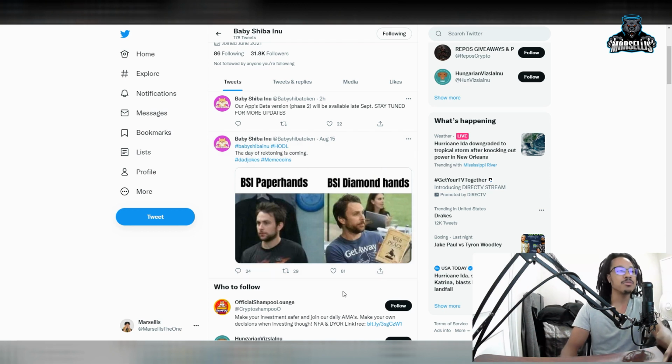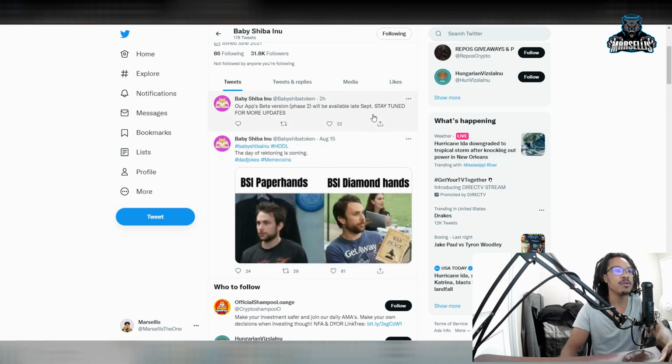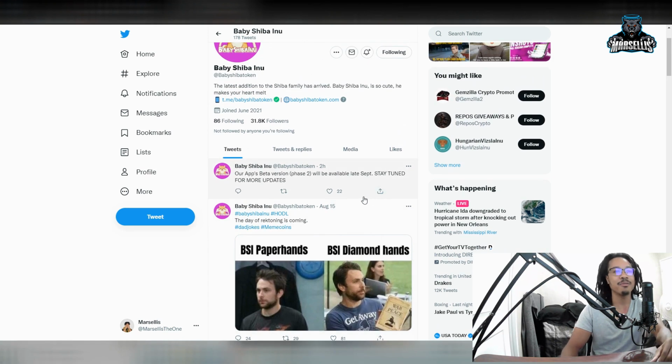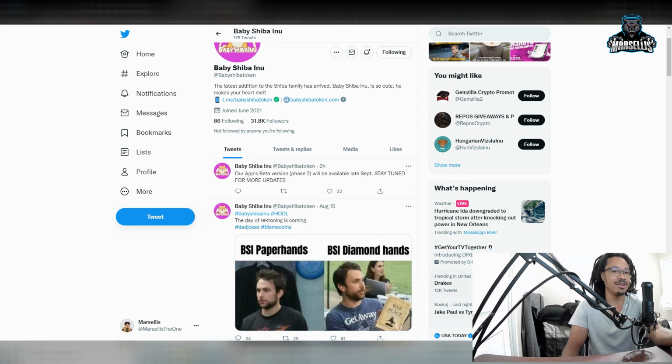But let's give them some props here for actually coming out with some more news on their app. Okay, they actually did 2 hours ago. So, I've been waiting for them to talk about something for 2 weeks, but I couldn't really report on baby Shiba Inu because they haven't really done anything in 2 weeks, other than the price going down. That's all to talk about.